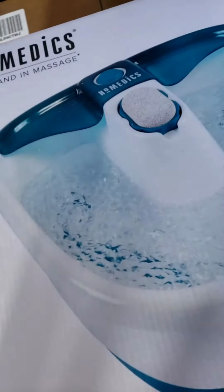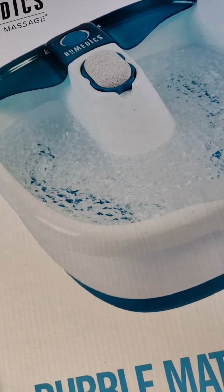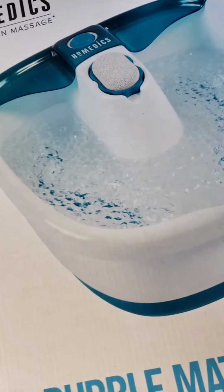So I'll keep practicing. So this little guy cost me $24. And I got this guy in Amazon.